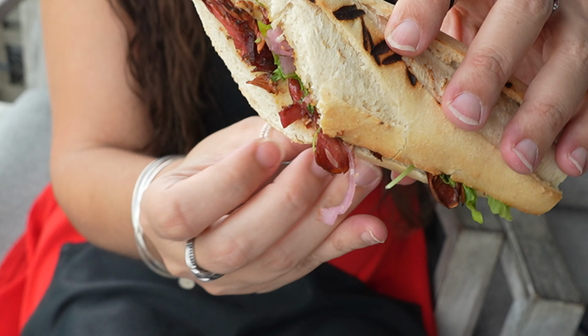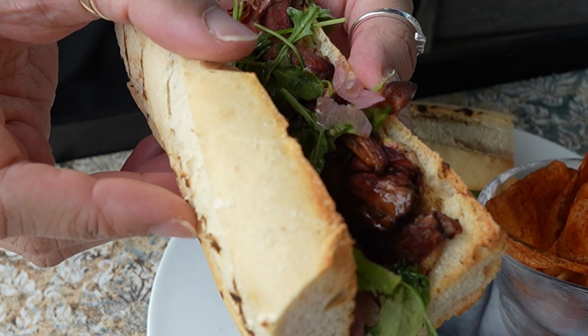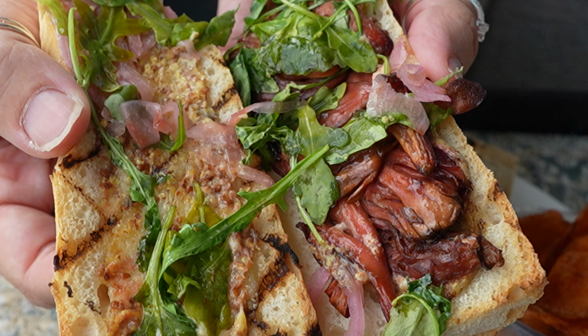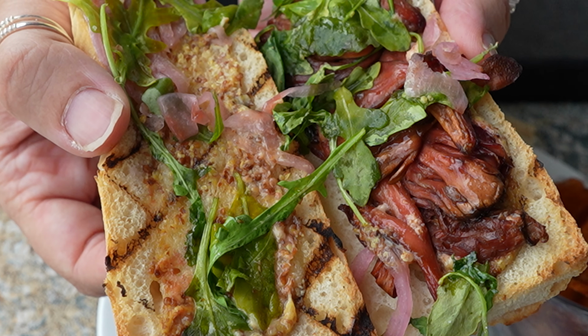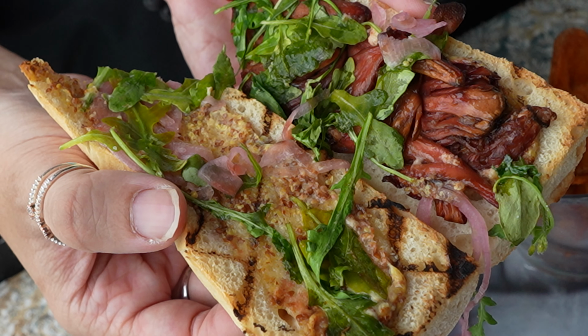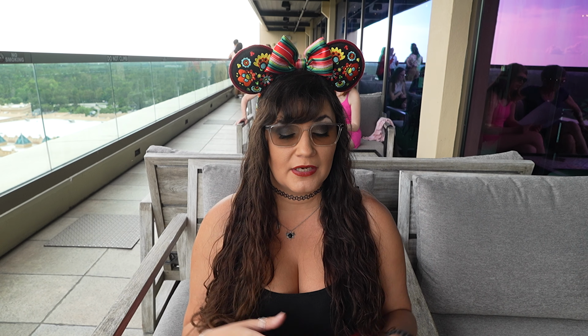I'm excited and not excited, but try everything, right? I think what really makes this sandwich is the plant-based mayo mustard situation. The sauce that they have going on this sandwich is fire. The mushrooms are pickled and flavored, but they still have a little bit of that mushroomy texture. So if you're not into mushrooms, I would say don't get this. I'm gonna eat it, but I'm gonna have to think past the texture of the mushrooms. I'm gonna put some chips into it just to make it a little bit better.